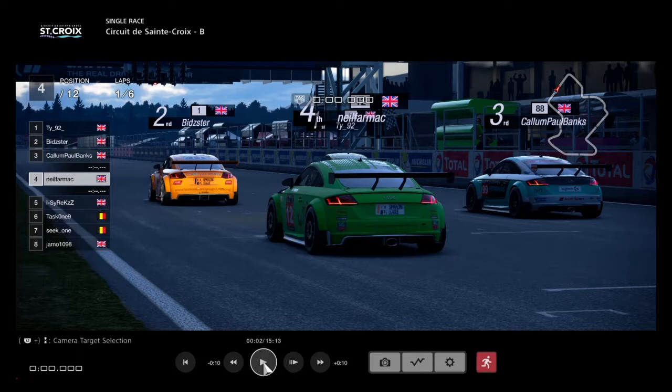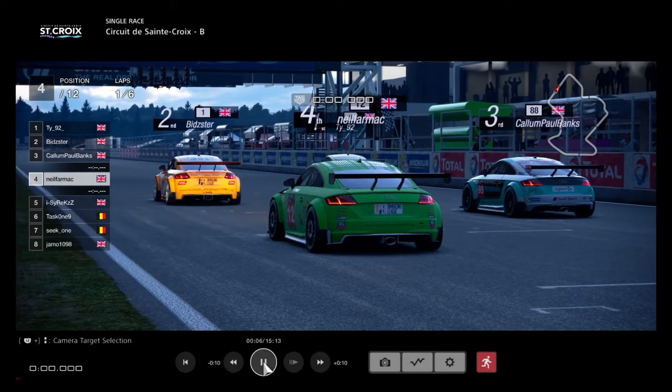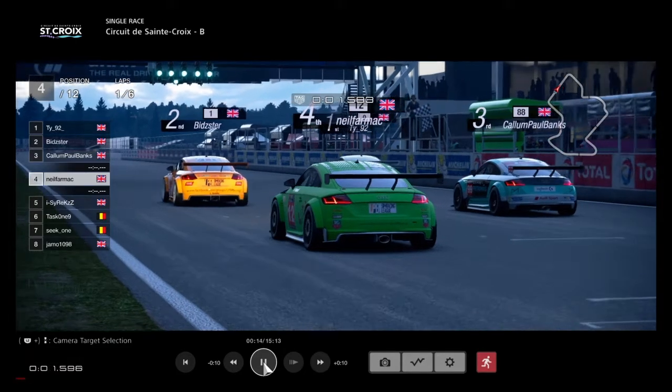This is round 2, race 1. We are in the Audi TT Cup car at Saint-Croix B, getting ready for a start. Lights are going on. TY's on pole from Bidzster, Callum and Neil. All 5 lights on. And green, away we go.